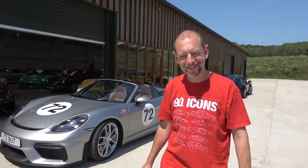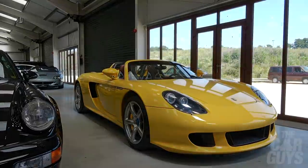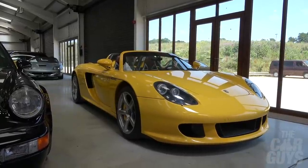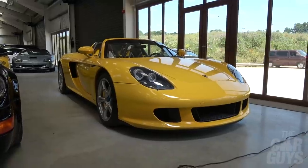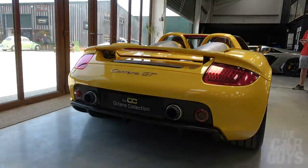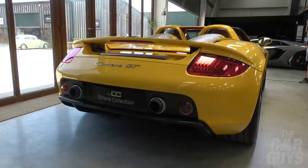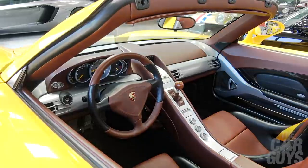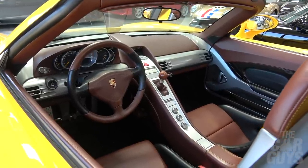And now it's a beautiful day, so I think the best thing to do is, number one, have a look around the Octane Collection's cars and drool over some of them. Number two, maybe take something out for a drive for another episode coming soon. But right now, once we've done all of that, I'm going to be taking this car for a damn good thrashing around all the beautiful roads around the South Downs, and I'll update you on some of the other plans for this car.